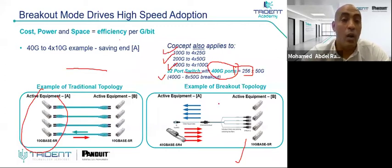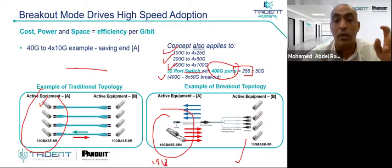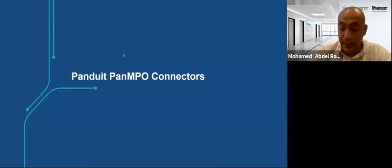As you can see here, one QSFP port has around 1.5 watt power consumption. But if you have 4 SFPs, each SFP will have 1 watt of power consumption. So instead of 4 watts, you now have 1.5 watt power consumption for this port. So you have around 62% less power required for the switch. Next, let's discuss the first innovations from Panduit, which is called Panduit MPO connectors.